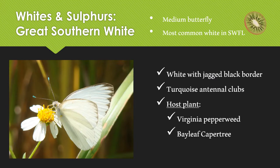Now we're moving into the next butterfly family, the whites and sulfurs, beginning with the great southern white. This is a medium-sized butterfly, about the size of a kiwi, and although there are different species of white butterflies in Florida, it is the great southern white that is the most common in our area of southwest Florida.